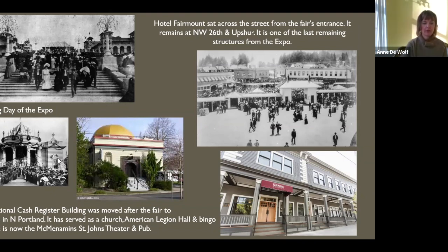The National Cash Register building was moved after the fair to St. John's in North Portland. It has served as a church, American Legion Hall, a bingo parlor, and it's now the McMenamins St. John's Theater and Pub. A lot of the structures within the fair were kind of neoclassical, lots of temples, lots of domes, but that didn't really translate into lots of Portland architecture. It was just something to showcase grandeur and make the fair exciting.